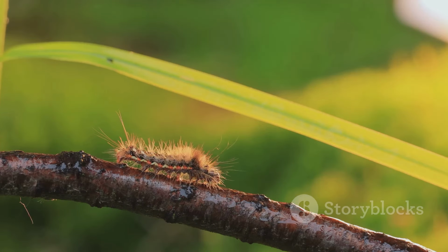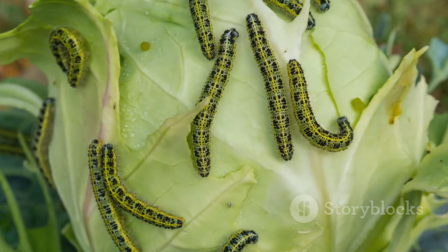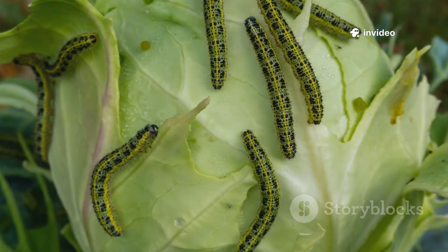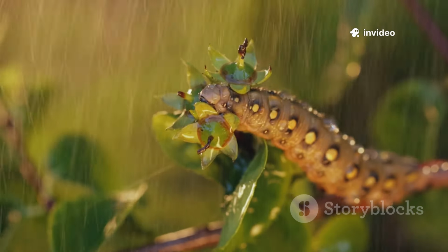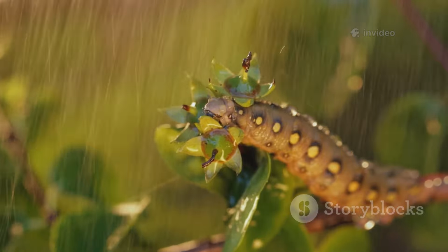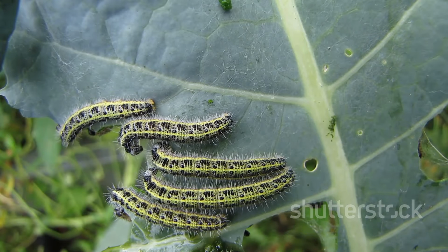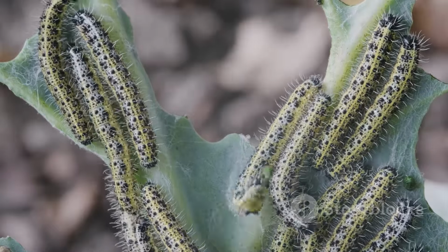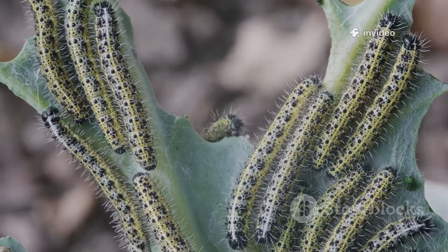What fuels the yellow woolly bear's energy? As a generalist feeder, it munches on a wide variety of plants. From dandelions and plantain weeds to sunflowers and clover, their menu is extensive. They even nibble on garden vegetables like cabbage and spinach. This diverse diet is a brilliant survival strategy, allowing them to adapt to new environments.